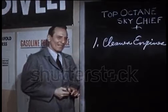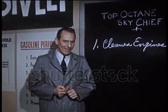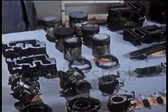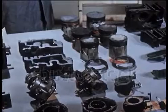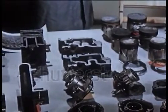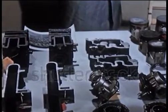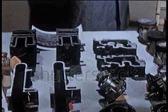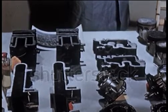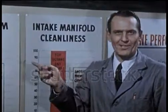Texaco dealers can make the claim and prove it that they have a gasoline that keeps an engine cleaner. Gasoline is a natural dirtier of engines because there are byproducts of combustion that build up deposits on engine parts. We have run over 1 million miles of road tests, and we have demonstrated conclusively that top octane Sky Chief, supercharged with Petrox, does not dirty up engines. Here are some charts of the test results.